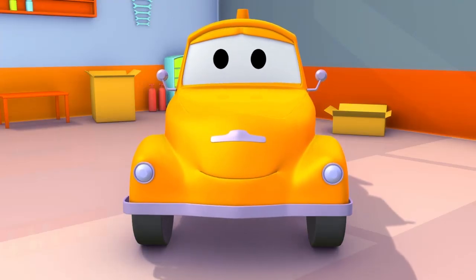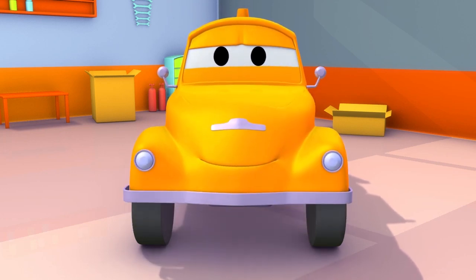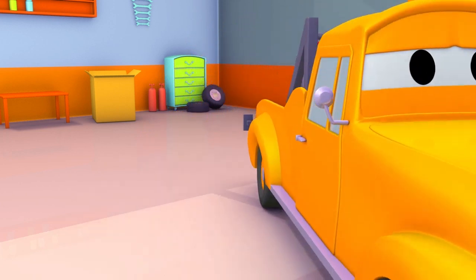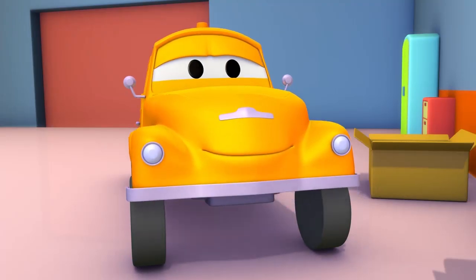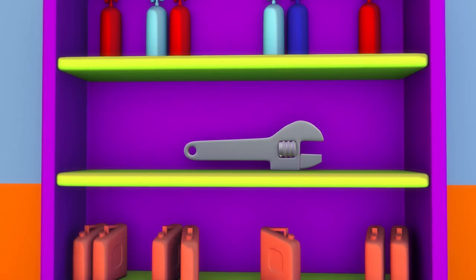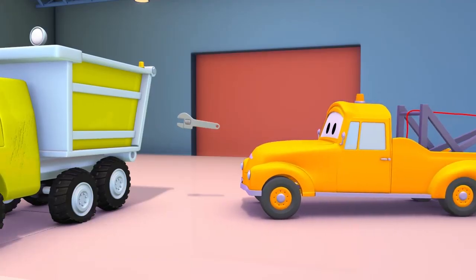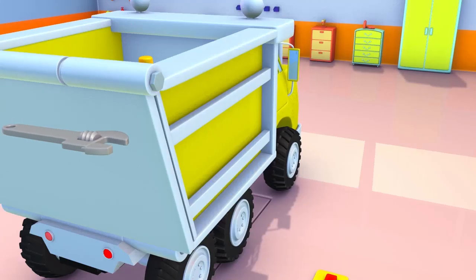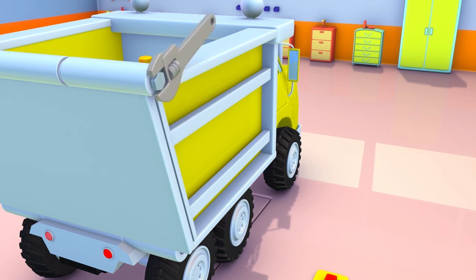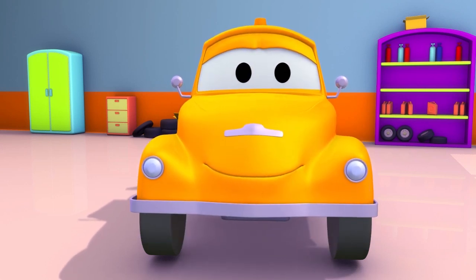What's the problem, Tom? Oh, I see. The loader screws are far too tight. Let's find a wrench to loosen them. Where's the wrench, Tom? Can you find it? Good work, Tom. Now Ethan's loader can move up and down again.